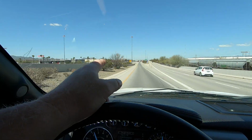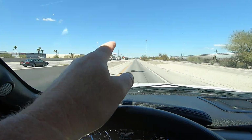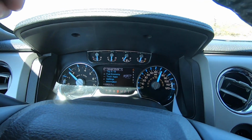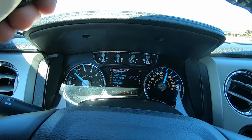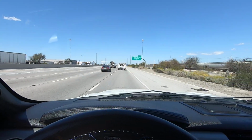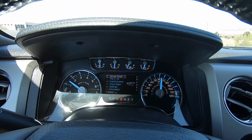We're getting on to I-10 right now. Everything breaks. Every single vehicle out here will break. It's when. If I knew when something was going to break, I would be the richest guy on the planet. I'd blow right by Elon in about an hour. But I don't, and I bought plenty of vehicles that suck.